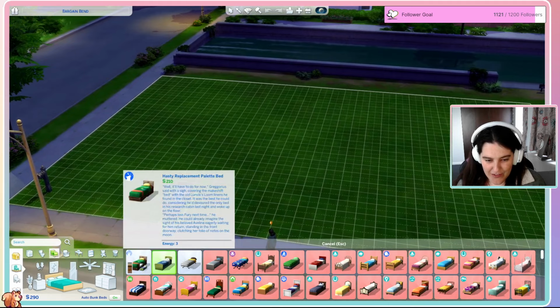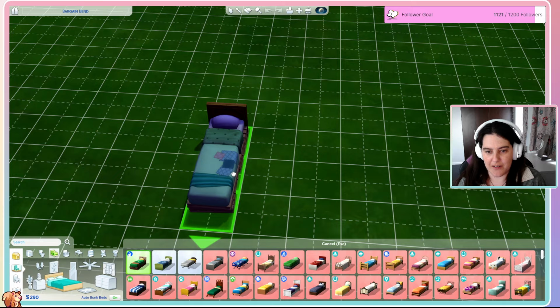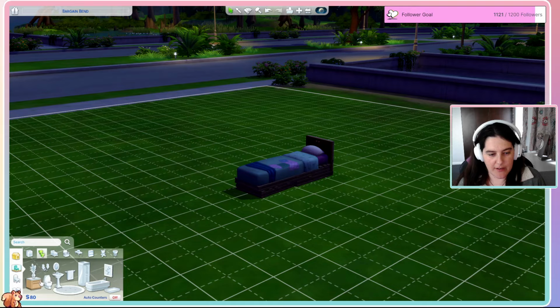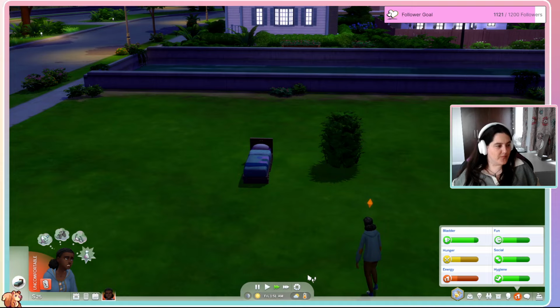Should we just get the cheapest one? Energy 3. Uncomfortable for adults and this one isn't, so why would we go for the other one? Can't even see the colours because it's dark, but we'll go for that one. And now she has 80 quid. Can we buy a pea bush with 80 quid? We can. We'll get the werewolf one as well. Cool. Guys, we've practically got a mansion.